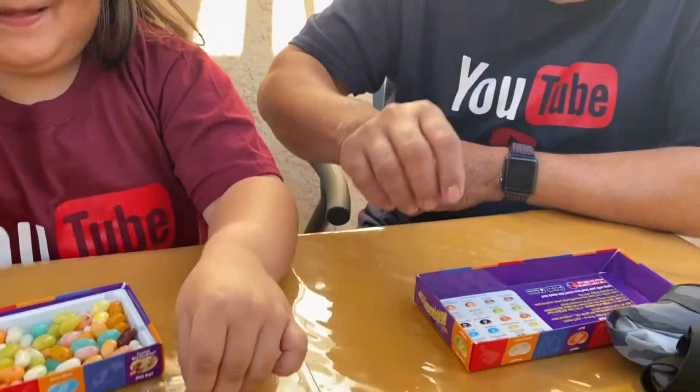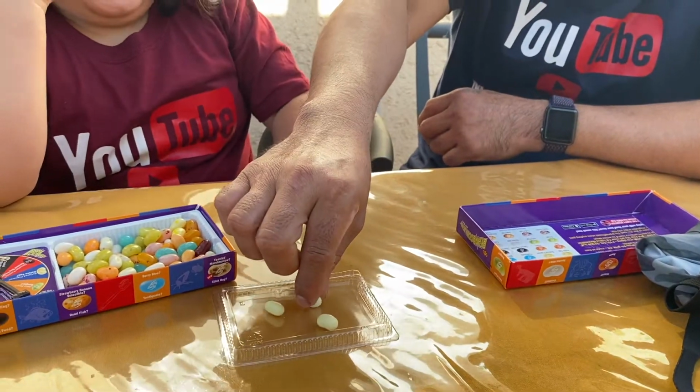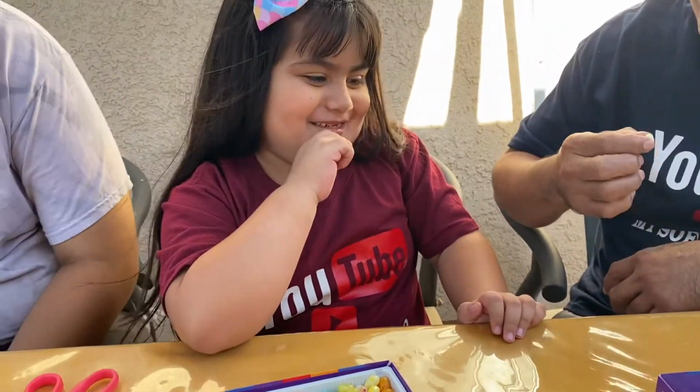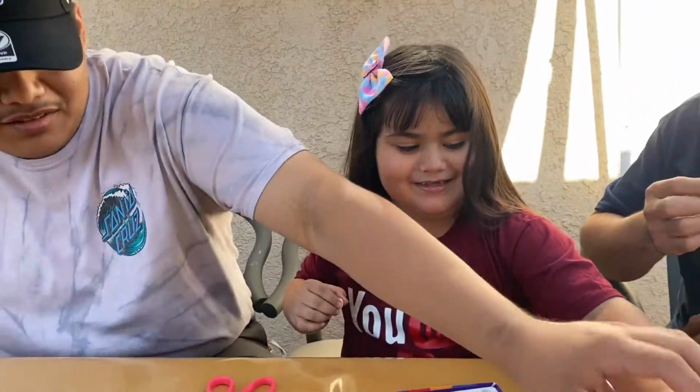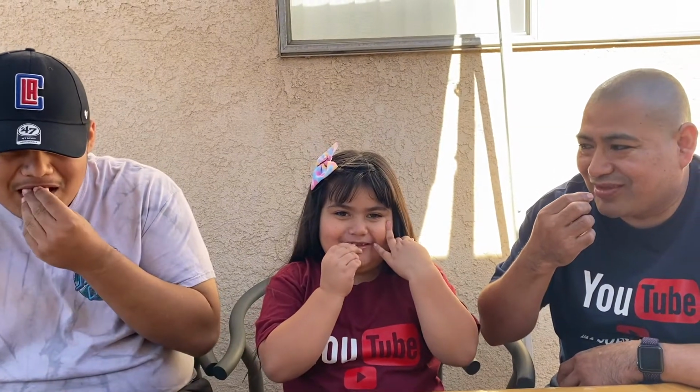Okay, Daddy, try first. Take it. Your turn, Sophia. Grab one. At the count of three. One, two, three. And by the way, we're outside just in case somebody's gonna throw up or spit it out.